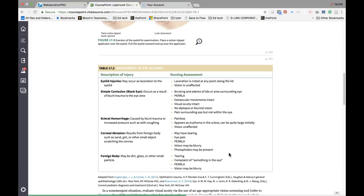Now, something that may be very scary is a scleral hemorrhage. It says it could be caused by blunt trauma or it can be caused by absolutely nothing. You can cough and you rupture one of those little capillaries in your eye. They look absolutely horrible, but they don't hurt and they don't affect your vision. I had one time that covered my entire sclera, and it looked horrible, but I didn't feel a thing. It just looked awful. I scared people to death.